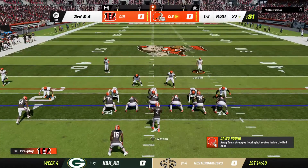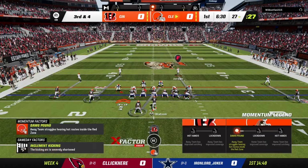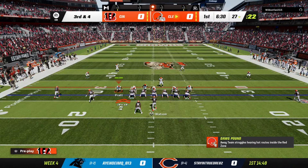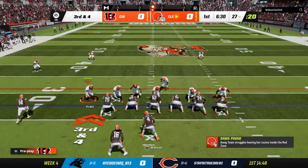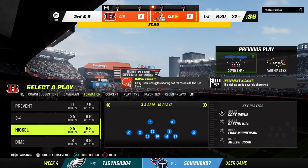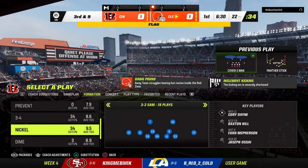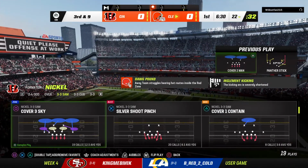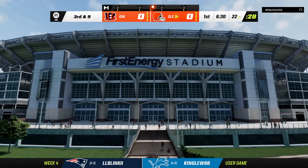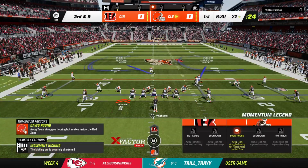And they'll look to avoid an early 3 and out here on 3rd and 4. Now some movement before the snap. And we'll hear from our referee for the first time this afternoon. After the false start, sets up a 3rd and 9.